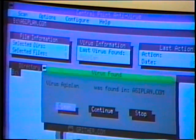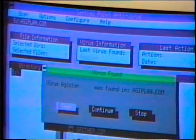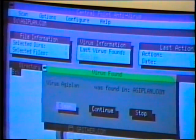If it finds a match, you get a warning message that looks like that. It identifies the virus. In this case, this is the AduPlan virus. It tells you what file it was found in, then gives you three options. In this case, we could clean it right from here, continue to the next file, or stop.